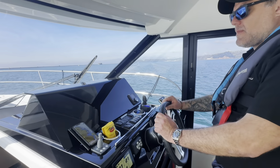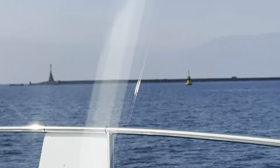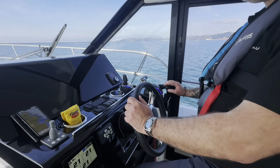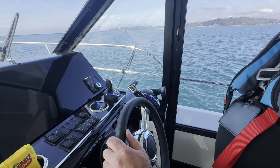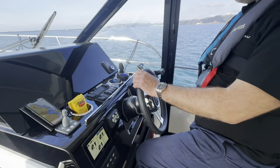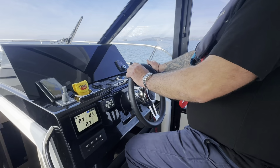So we're just coming out of Plymouth Sound now. We've got the breakwater up on the horizon there. There you go, you can see the breakwater there. So it's nice and flat in here. Nick's just selected the single lever option, so we're now just operating on one lever, which means all the engines are synced together, all pulling the same RPM, and it's a lot easier than having two levers. So for easy use, we're on single lever.